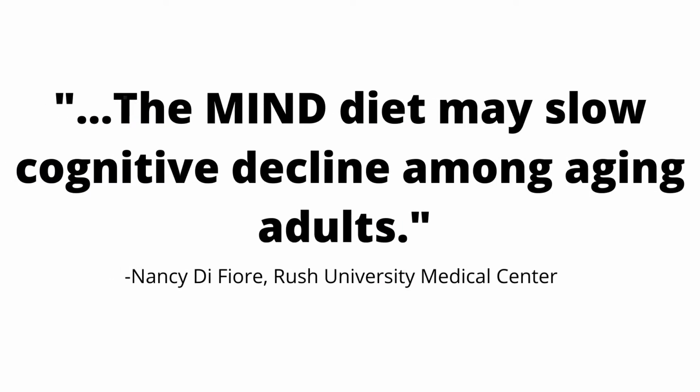The purpose of the MIND diet is to aid in brain health, and it may slow cognitive decline among aging adults. It's a healthy eating pattern for anybody, but especially those with heart disease or diabetes.